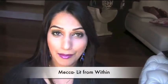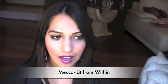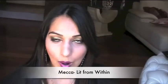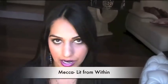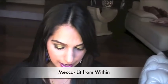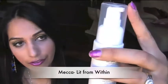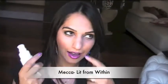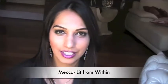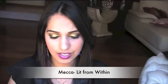Then I went to Mecca. Mecca Cosmetica is basically an Australian store, and it's similar to Sephora. You get all the products, well, some products, I wouldn't say all, but they're getting better. Mecca Cosmetica also do their own brand, and I got this one, it's called Lit From Within Luminous Skin Perfector. If you want that dewy look and your foundation sometimes might not give that, you put this on underneath.